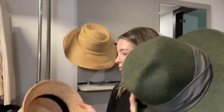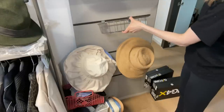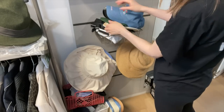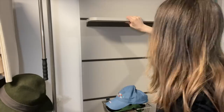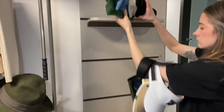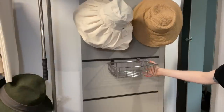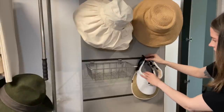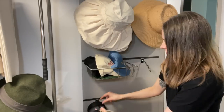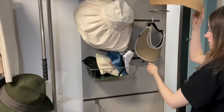Maybe these hats, especially this one, maybe we put it up high. But then we also have these hats. Could just set the hat visors. Ooh, interesting material. That doesn't look good. Hide this one like that.